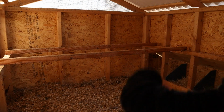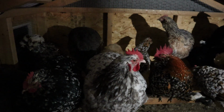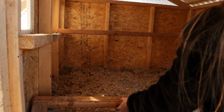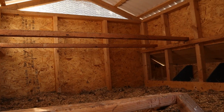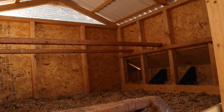We used to actually have 3 roost bars in here, but we noticed our chickens only filled up 2 roost bars, and ever since we got our 2 frizzle chickens, they don't really like to roost up there. So we just added this in here for our little frizzles, and all of our chickens fit on those 2 roost bars.